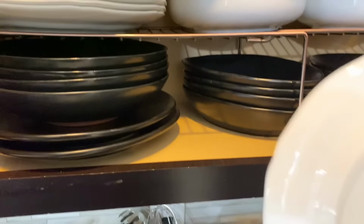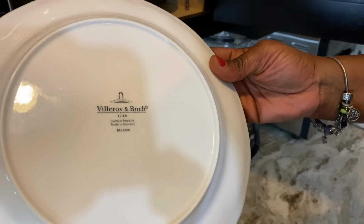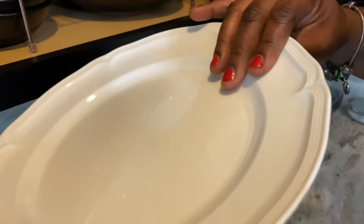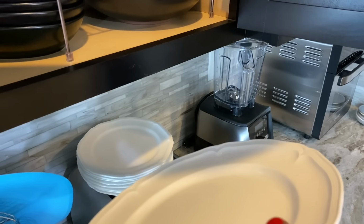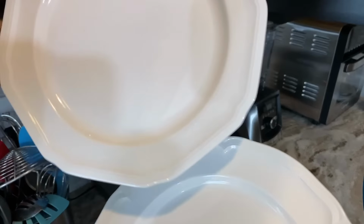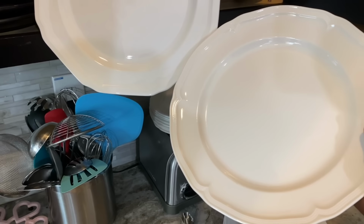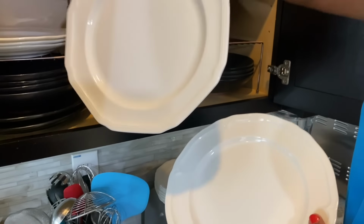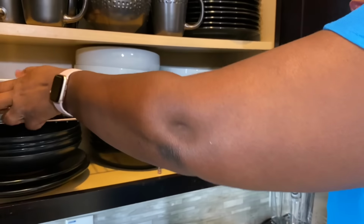I ended up finding these. This is more Villeroy and Boch, and you see here when it was established. This is a very great brand. So I found these. They were on clearance then in Home Goods. So I got 4 of that because they are very similar. When you set them up on the table, you can't really tell the difference. Very similar, but 2 different categories. This is a regular one. This is an expensive brand, but it was on clearance, so I just put them together.